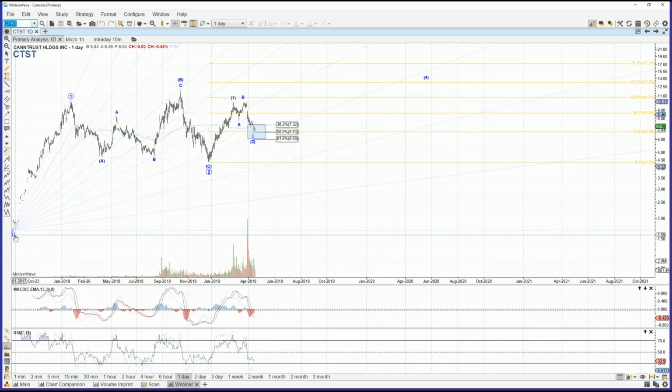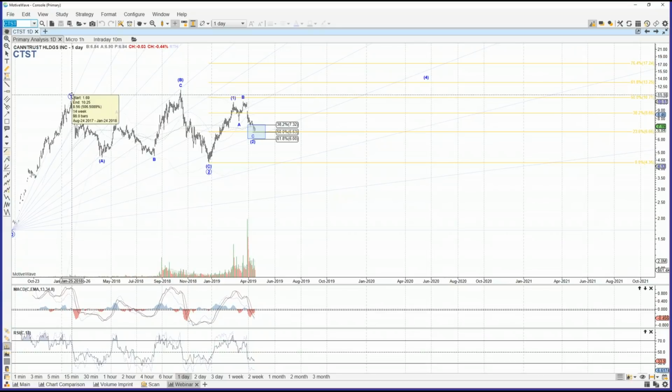So, assuming the data that we have here, which is actually not present on the Toronto listed version of CanTrust, assuming this is accurate, this data that we have, which may have been from an OTC market or something like that, we have a possible larger degree primary wave 1, and what really stands out here, though, is the expanded flat since the high that was hit in January of last year. This A wave down, clear 3-wave move into the October high here is a B wave, and then a nice 5 back down as wave C for this expanded flat.